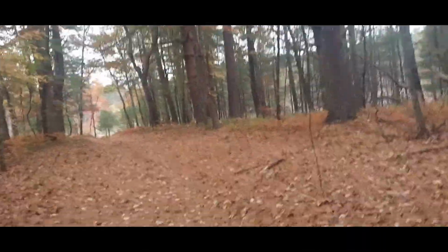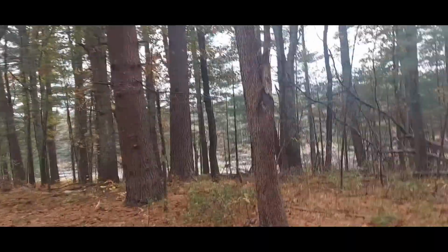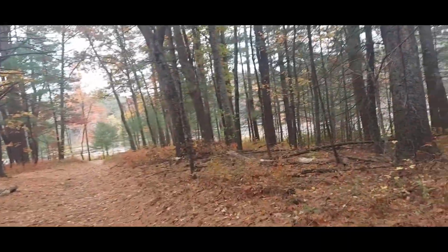Just crisp. Crisp is how I would describe it. The smell of ground microbes breaking down leaf litter into sugar and various other compounds. And the smell of perhaps a distant, far-off wood fire burning. It's quite nice. It's quite pleasant.